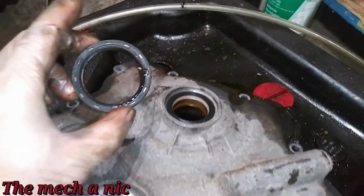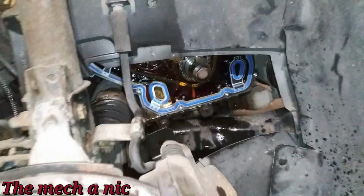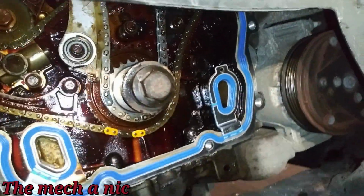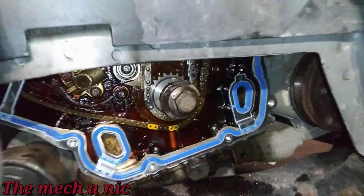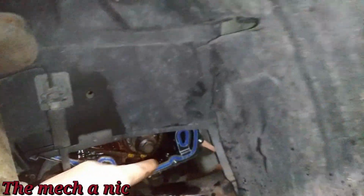The gasket set also came with a new crank seal, so I went ahead and popped the new one on already. Alright, so I got both mating surfaces all cleaned up for the timing cover and the block side. The gasket gets hung on the block because it has the dowels sticking out of them.